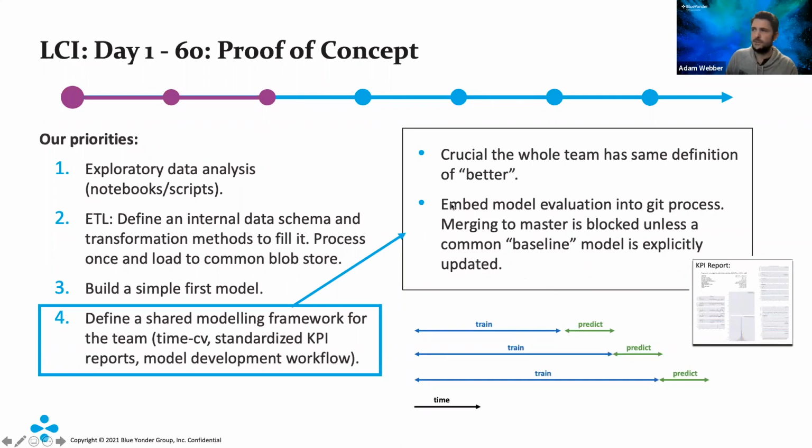Another key thing that we do here is we embed the model evaluation into the Git process. So merging to master would be blocked unless a common baseline model is explicitly updated. What this means is we have our current best model, and for someone to improve on it, they need to update that in the code explicitly, and we as a team are all on the same page about that update.